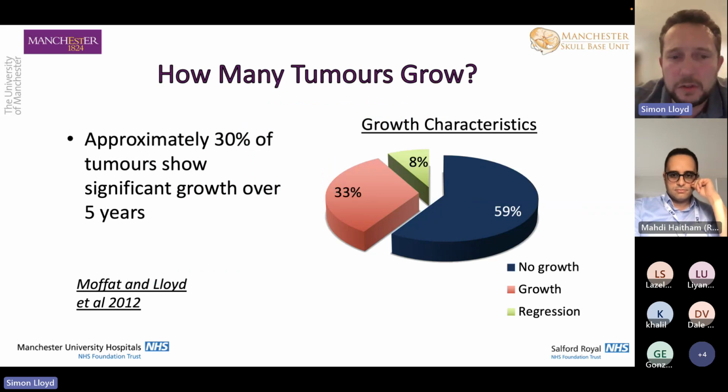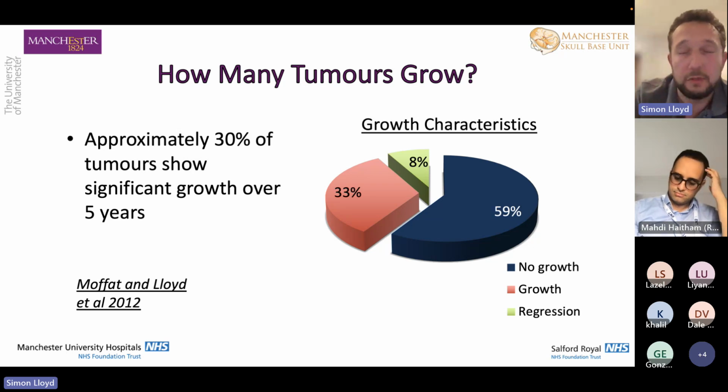So this was some work that I did about 10 years ago now, looking at growth rates in sporadic vestibular schwannomas. And we found that about 60% of the tumours didn't grow, 8% of the tumours got smaller over time, and 33% of the tumours stayed the same size. Sorry, 33% of them grew. And that's been repeated on many, many occasions with other studies across the world.